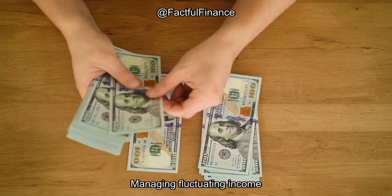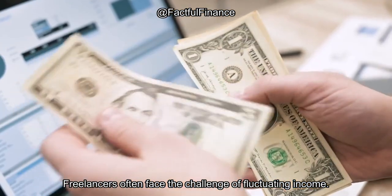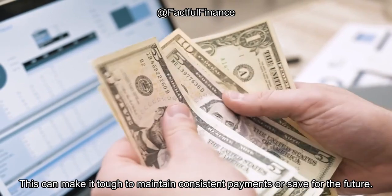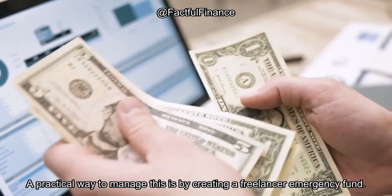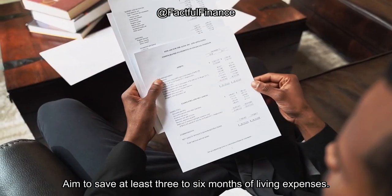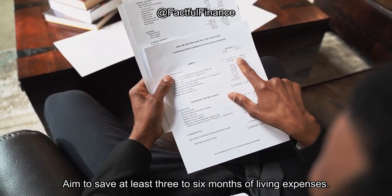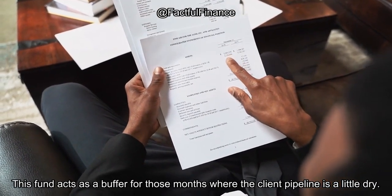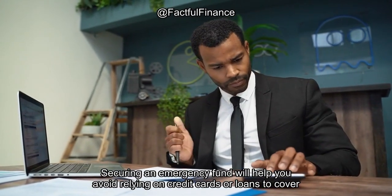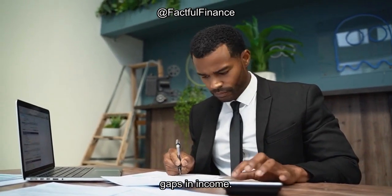Step 3. Managing fluctuating income. Freelancers often face the challenge of fluctuating income. This can make it tough to maintain consistent payments or save for the future. A practical way to manage this is by creating a freelancer emergency fund. Aim to save at least 3 to 6 months of living expenses. This fund acts as a buffer for those months where the client pipeline is a little dry. Having an emergency fund will help you avoid relying on credit cards or loans to cover gaps in income.